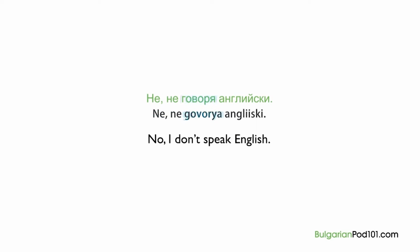Notice also that the verb говоря is slightly different than говорите. Remember, the verb changes depending on the formality and the subject. We are now talking about аз, Bulgarian for I. Thus, I do not speak is аз не говоря.